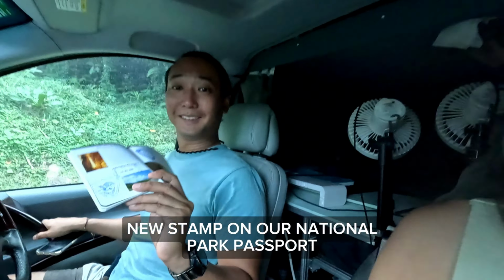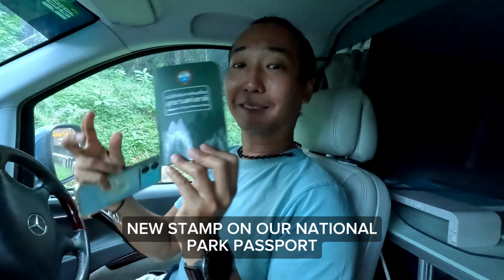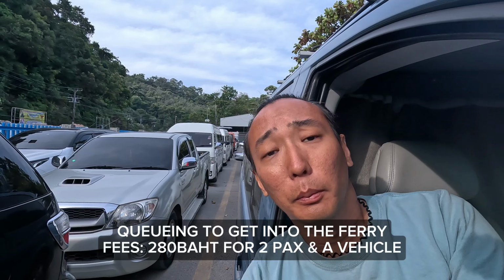So now we are leaving Koh Chang Island and we drove past a national park, and there's one thing that Doms needs to do. See? Dun, dun, dun. New stamp. Nice. We're taking the ferry boat back to mainland now.